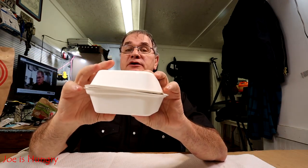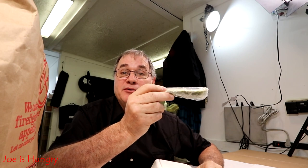Comes in their little cardboard container that keeps it insulated and warm. They've adapted a hamburger diaper to it to be able to pick it up without it falling apart. It comes with its own pickle slice. I do love the pickle slices. I really appreciate you giving them to me. Let's take a look at the sandwich.